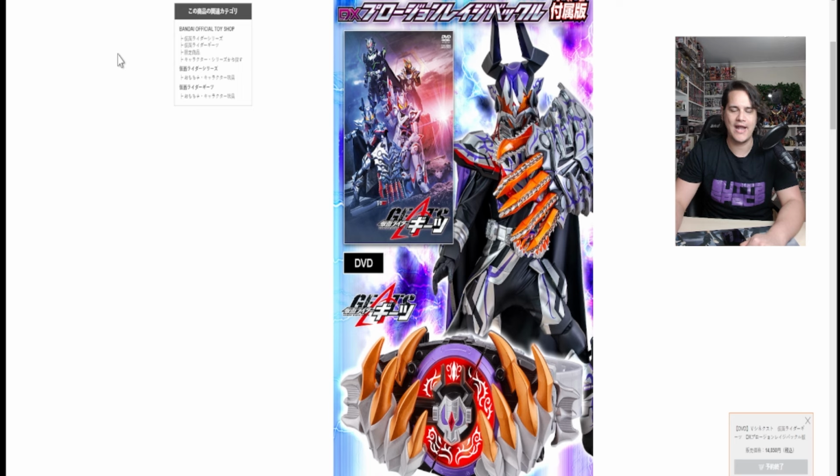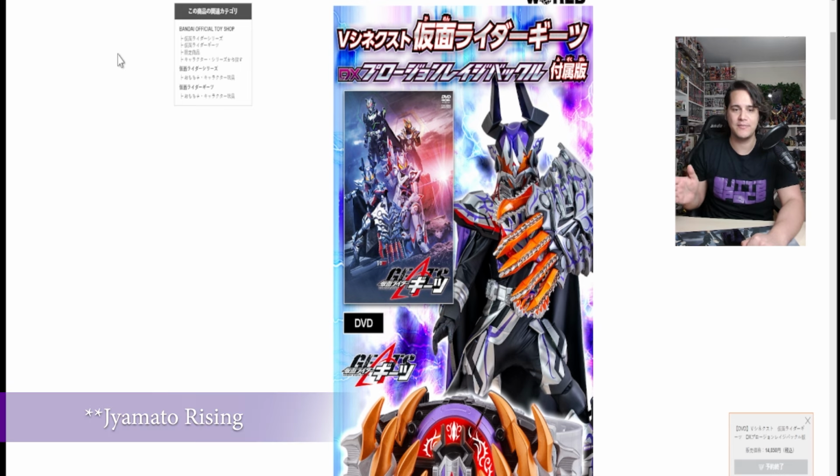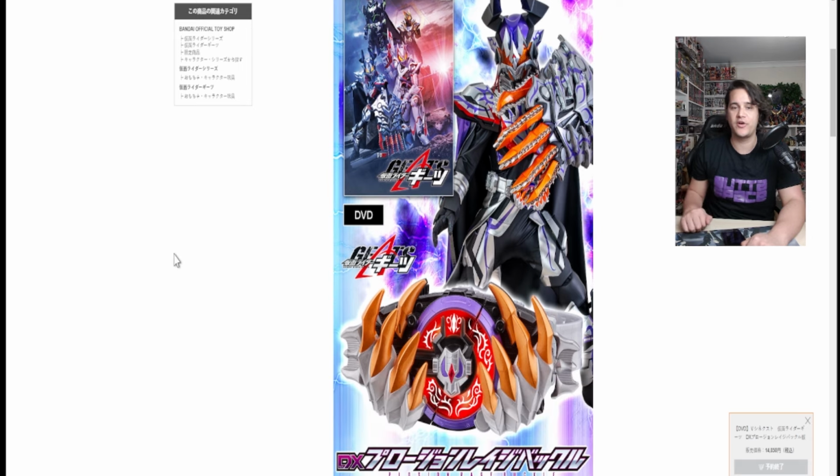Also released that day on DVD and Blu-ray for P Bandai and regular store release was the V Cinema Next Kamen Rider Geats Buffer Rising movie. That also came included with the DX Plosion Rage buckle. So you could have ordered this set on Premium Bandai, Army, or HLJ.